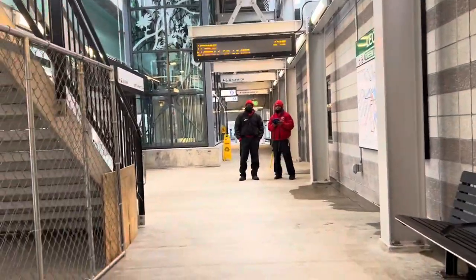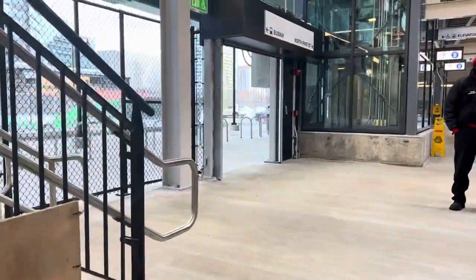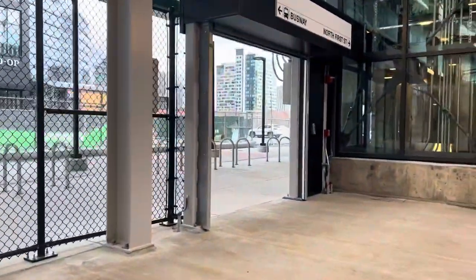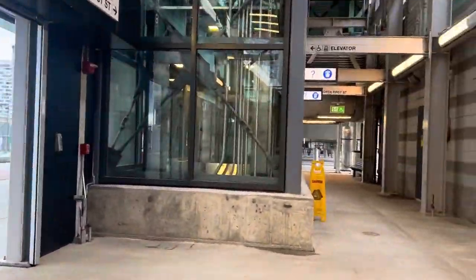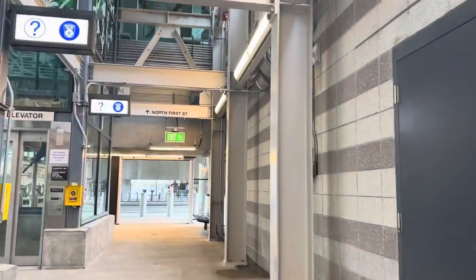And where are the fare machines? I don't know. They're probably somewhere over there. Let's check it out. We haven't explored over there yet. Let's see if they're over here. Yes, they are.